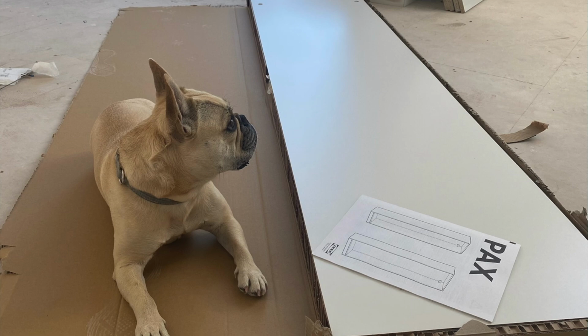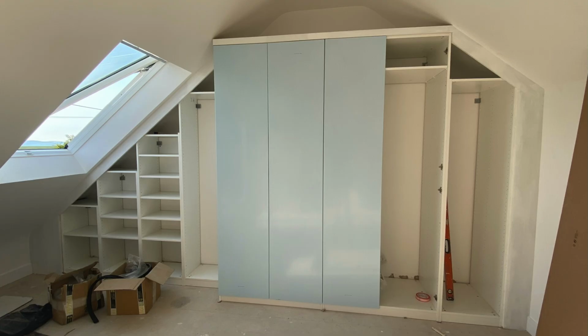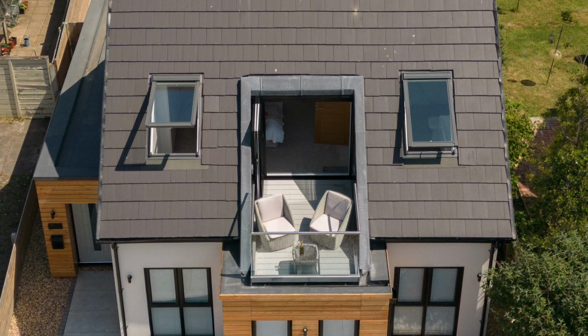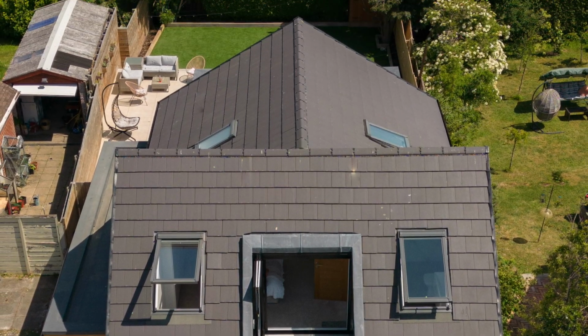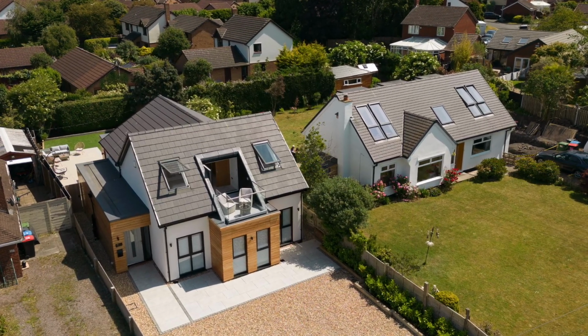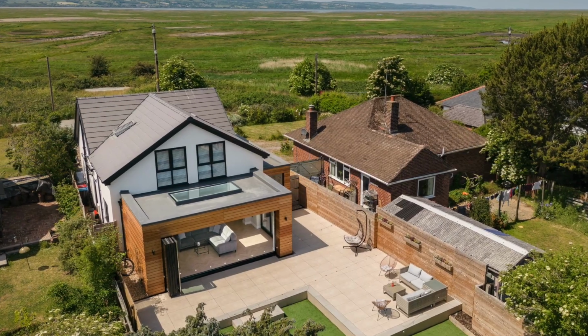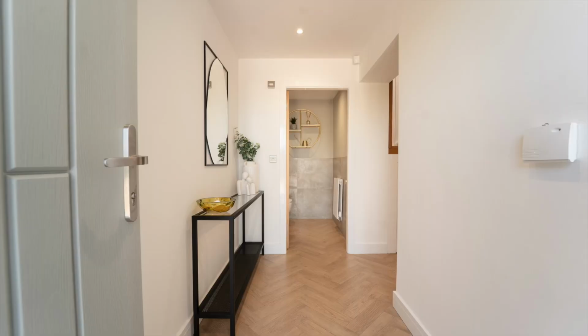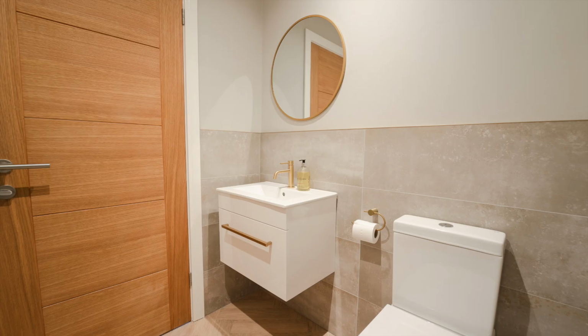Dexter again. We decided to keep the cost down with the wardrobes by buying IKEA ones and making them fit. Chloe again did a lot of putting all that together, and Christian just did a lot of the stuff around it. So here's the sort of finished result, what we ended up with. Beautiful house there, single storey front and side and back extension, and uplift to create 3 bedrooms, an ensuite and a bathroom upstairs. So that's the entrance there, going into the downstairs toilet.